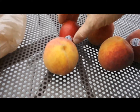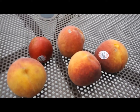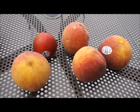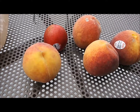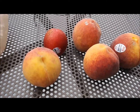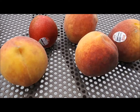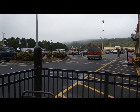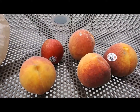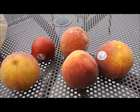And so I'm going to take the pit out of there and freeze them. Of course I got to get them home. But there you go. So we got these 4 peaches and a plum, and we're going to use these to get the seed out. I'm going to cut them up when I get home and try making trees out of them. So let's go home. Let's get warmed up now because the fog is dissipating. And so we're going to get going. Let's go home and start trying to get some peach trees out of these.